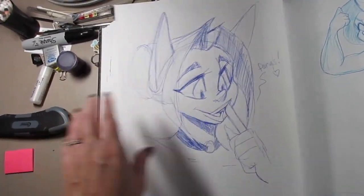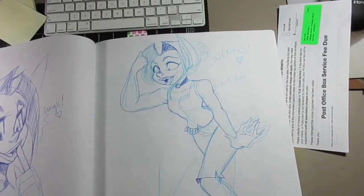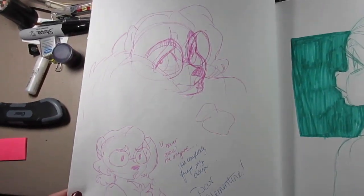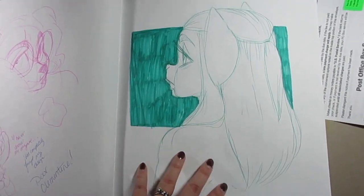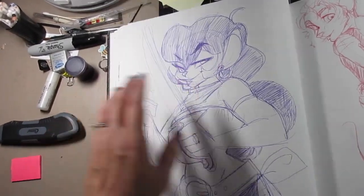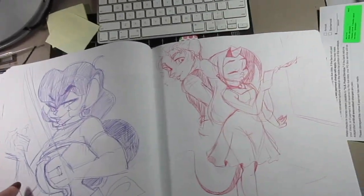And then someone requested this, a bat version of Piper, another bat version of Piper. She's so cute. I can't even get over it. This was just pretty much a give up page. I got upset, so I stopped. So I started going back into portraits because I'd been having fun with them. Some more, I had a pirate concept too. You see it later on in the book too, but yeah.